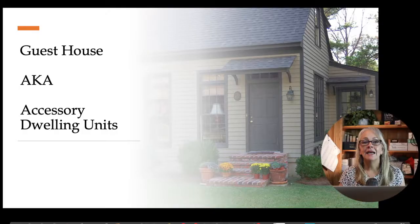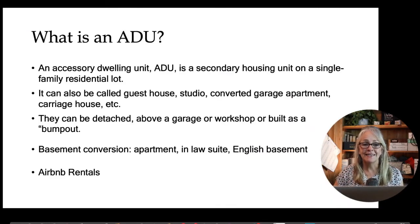So let's dive in. Accessory dwelling units are the technical term in the design build industry. They're not very sexy, and so you are probably more familiar with terms like guest house or mother-in-law suite, and there are quite a few other names that we'll see here.